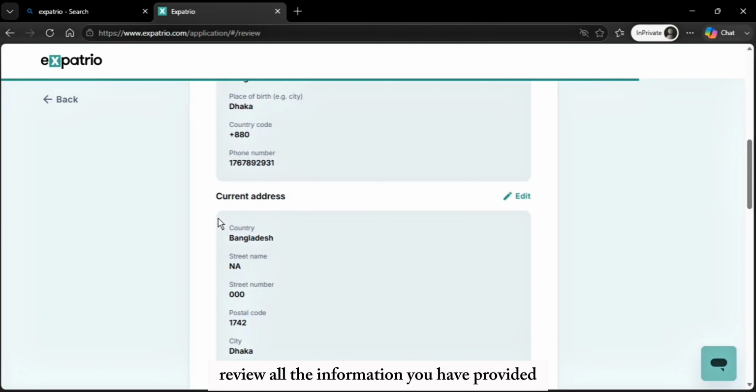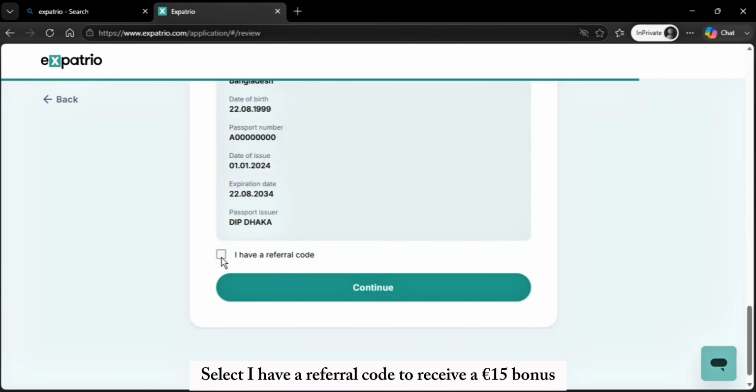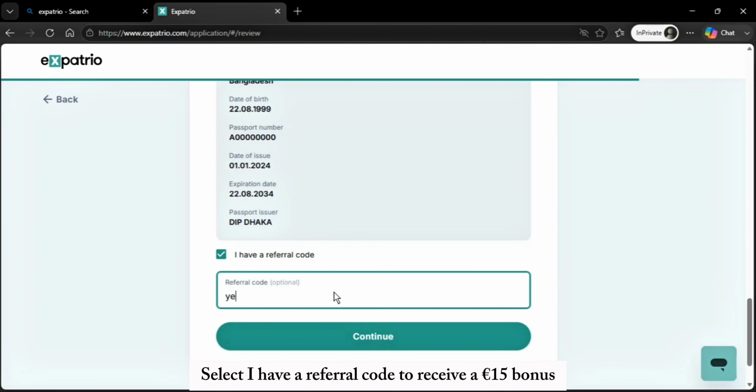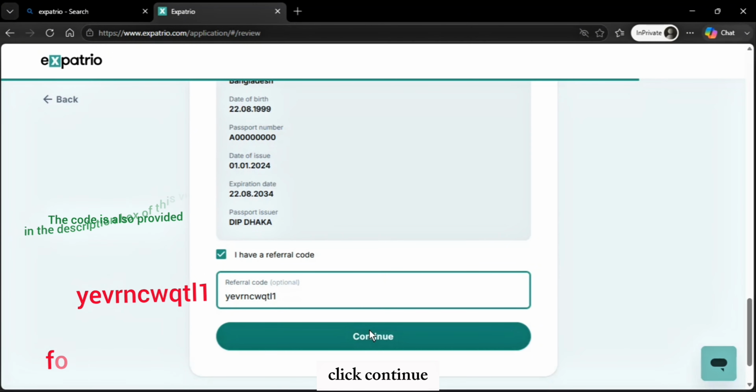Review all the information you have provided to Expatrio. Select, I have a referral code to receive a €15 bonus. The code is YEVRNCWQTL1. Click Continue.